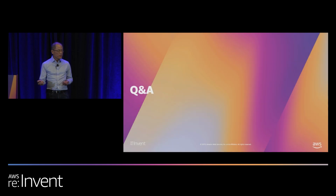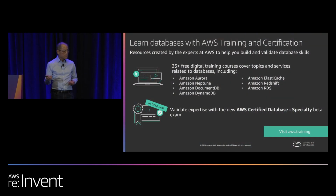So we'll open up the floor to questions. I just want to say that there's also some free training and certification courses that you can take to learn more about our database offerings here at AWS, and also database certification.